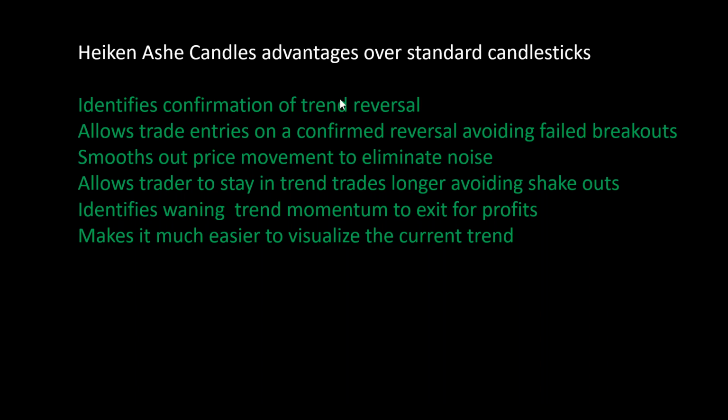The advantage of Heikin-Ashi candles over standard candles is that they identify confirmations of trend reversals. This is a really important concept. If you're trading into a trade on a pullback and then a bounce, if you're looking at regular candles, it's much more difficult to tell if you've got confirmation of the bounce than if you're looking at Heikin-Ashi candles. When a Heikin-Ashi candle shows you a bullish reversal bouncing off a support, then you have confirmation automatically just off that candle. That's a big deal, makes it much easier to trade.